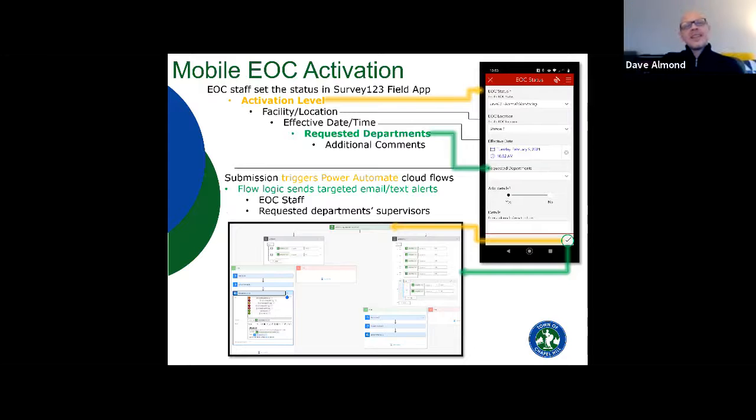Yeah, I just wanted to dive into some of the functional elements of the dashboard and some of the challenges we faced. So the current Emergency Operations Center status is shown in the top left of our executive summary landing page on our dashboard. So it's one of the first things users see. We have enabled mobile activation of the EOC by allowing emergency managers to set the status of the EOC using Survey 123. So Survey 123 form submission triggers an Office 365 Power Automate Cloud Flow with simultaneous conditional flow logic based on the value in the requested departments field in the survey form.